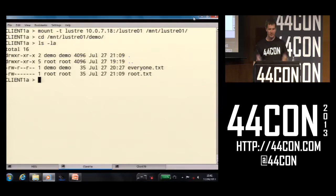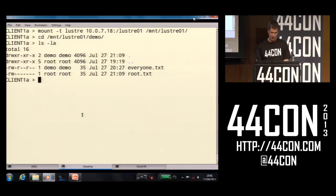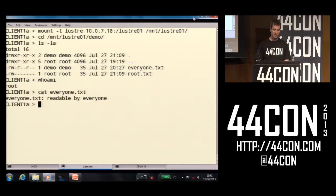I've tried to name them to kind of indicate what they are and their purpose. So everyone.txt, it's a world-readable text file. Anyone can read it. Root.txt, owned by root, and it's readable only by root. So just to let you know, we're root. If we cat the file everyone.txt, you can see its content. It's got its file name in there, just because I got slightly confused working with lots of files. I found it handy to chuck the name of the file in it. But it's readable by everyone, as the contents of the file say.